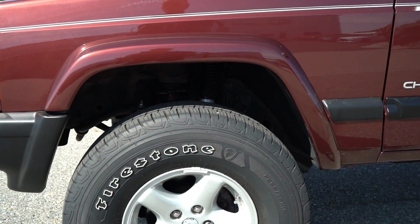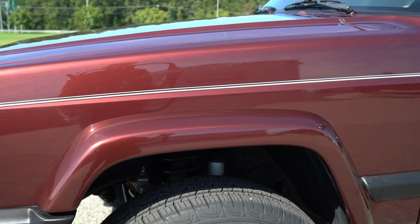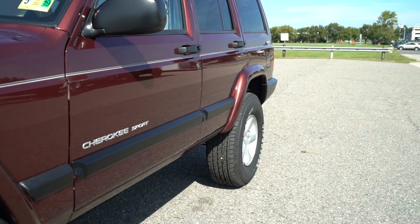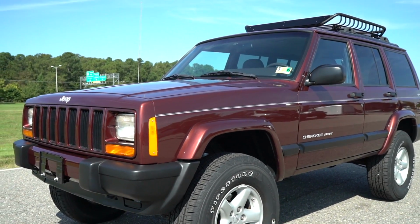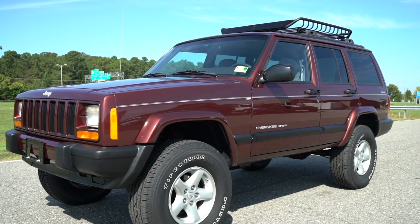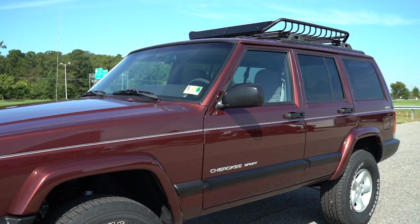Coils, shocks, sway bar, end links, JKS track bar, the differentials, the transmission, transfer case, all that was serviced at the Jeep dealership. Like I said, this guy bought this thing, paid a pretty penny, obviously 30,000 miles, and then immediately within 2 months spent $7,000 getting this thing serviced inside and out.